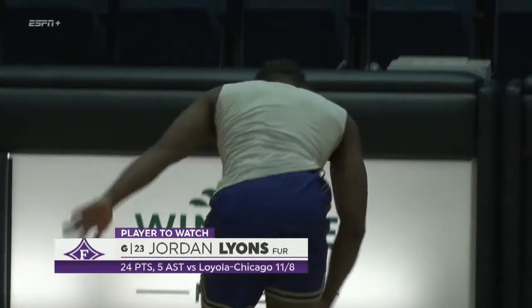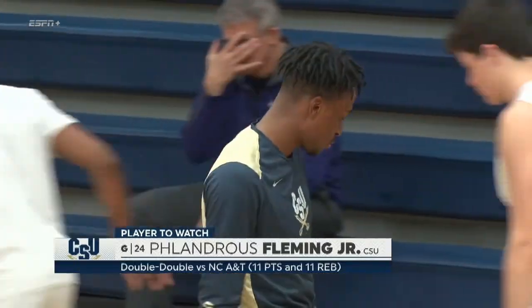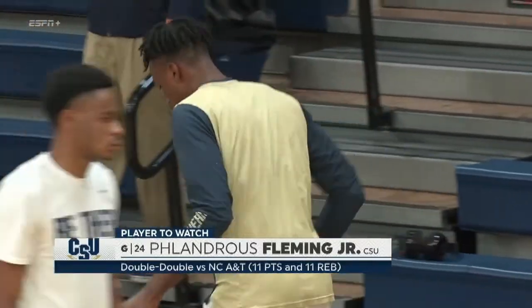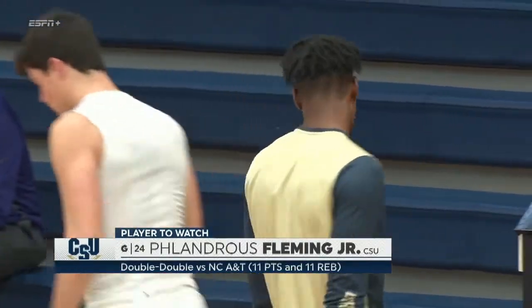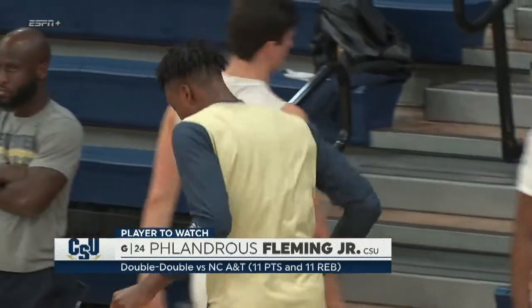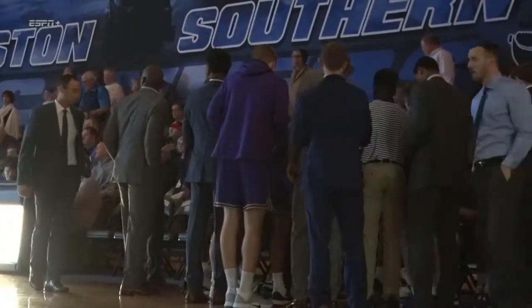Well, over on the other side for CSU, without Dontrell Shuler for this evening's game, but this man, Flandreus Fleming Jr., he had a double-double last time out. Fleming, he can do it all. He can score from outside, he can drive in, he can post up. 6'4", about 200 pounds. We still haven't seen the offensive performance from him this year like we've expected, though. Perhaps tonight could be his. They're certainly going to need him to step up with Shuler being out, as the intro video is being played inside the Buck Dome right now.